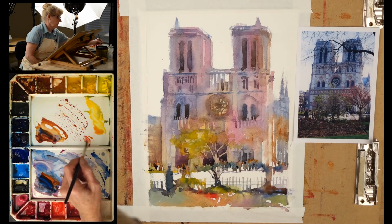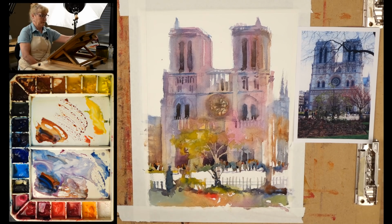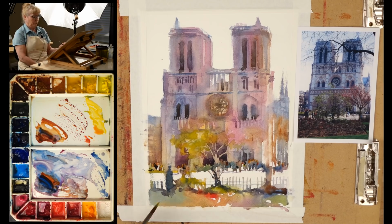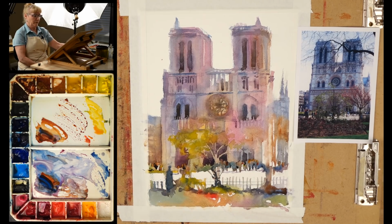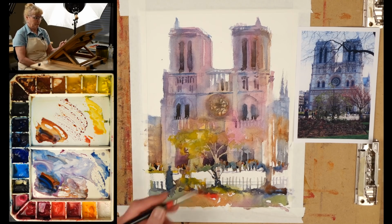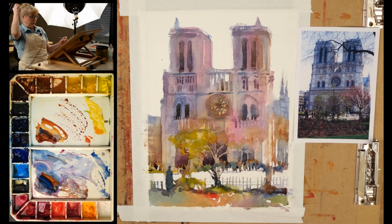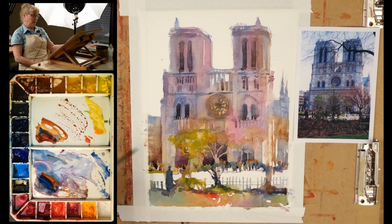And I want to put in maybe just a couple little touches of red. Somebody in a red coat or a red something. All right. Where these deeper shadows are towards the bottom of the building, I think there's going to be darker shadows in there.